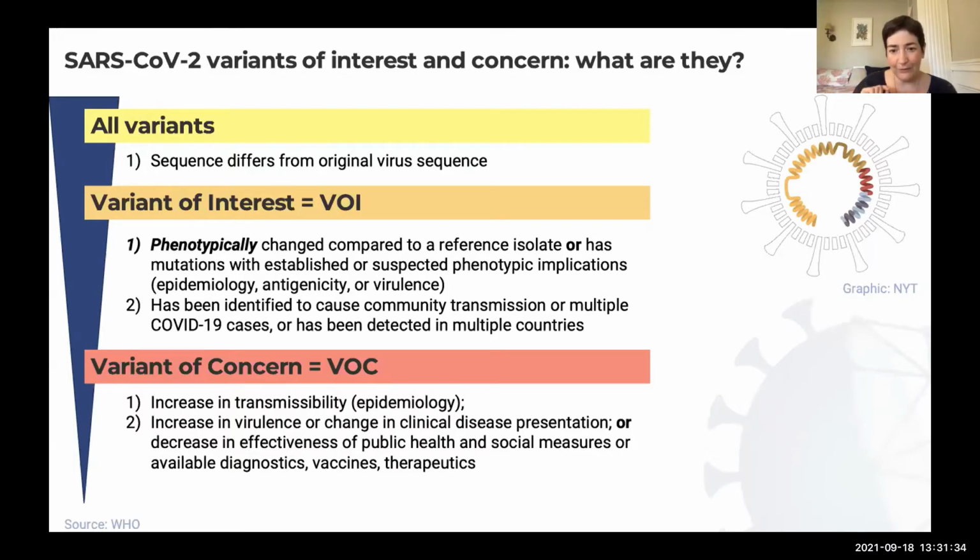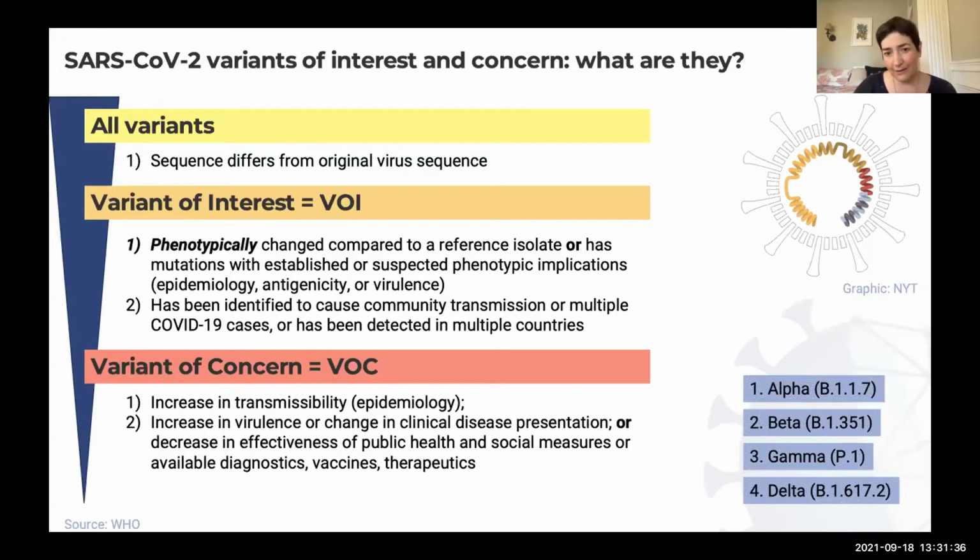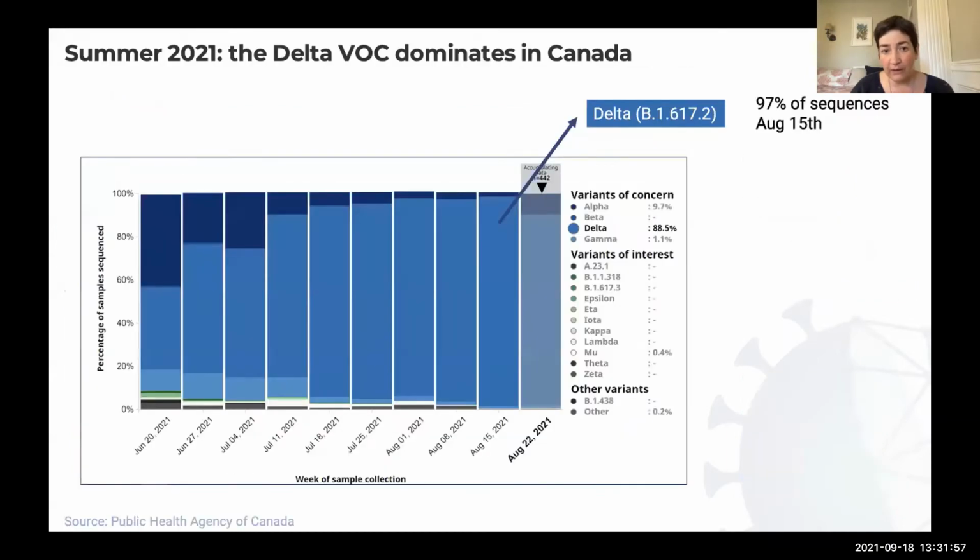And right now, if you can move forward, there are 4 of them that have been designated variants of concern by the WHO. They were renamed recently as Alpha, Beta, Gamma, and Delta, which makes our life much easier compared to the original names that were given before, just based on the relationship to the parental strain. So just to give you a bit of detail about that. Right now in Canada, Delta is really the dominant strain.